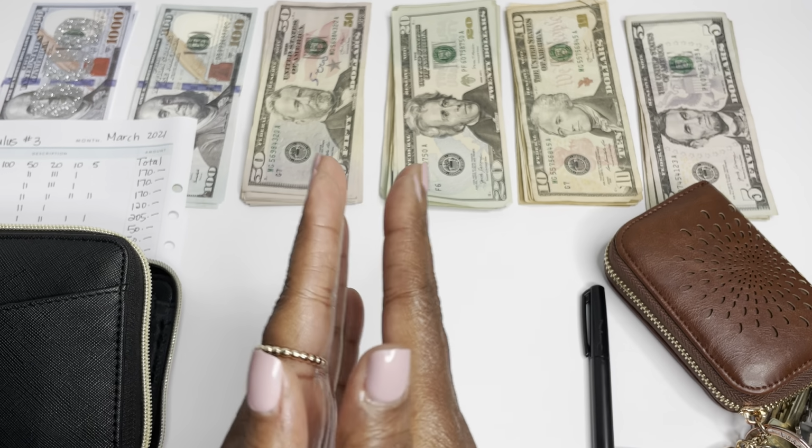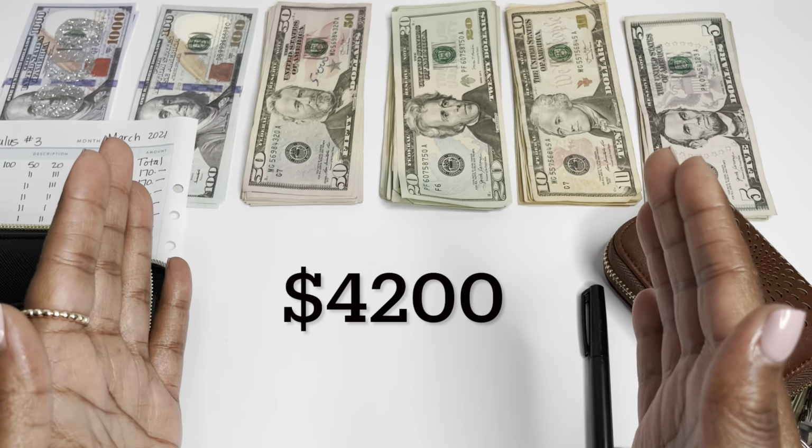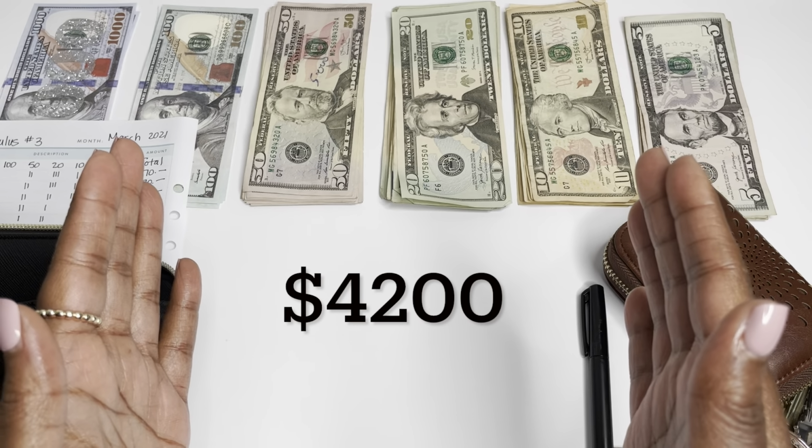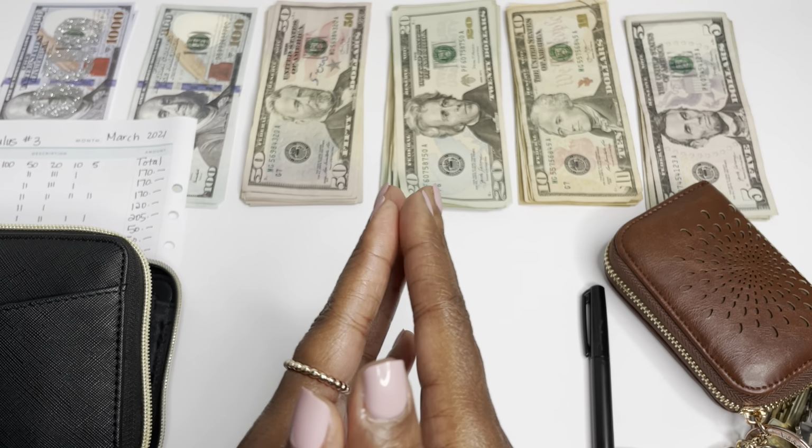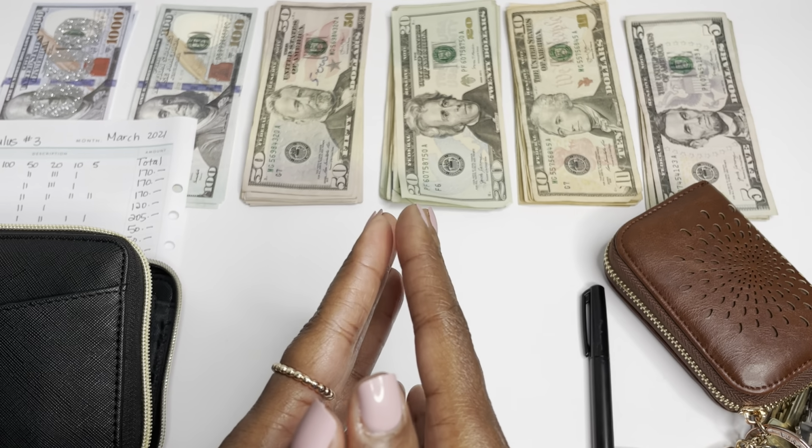So in regards to the stimulus check, this is how much I received. Now that we got the amount out of the way, before I actually stuff that into my sinking funds and emergency funds, I want to first go ahead and clear up my dollar challenge for the past 2 weeks.